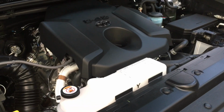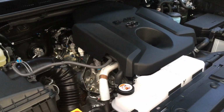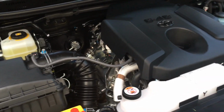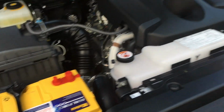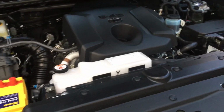It runs beautifully, it does the job. This is not a hardcore off-roader. We're going to set it up for touring, so less is more kind of thing. As I said, we'll let you know exactly what it's going to be at this stage. Look, I like the Optimas because I believe they're a really strong battery. They take the beating on the corrugations, the rough stuff, and they don't let you down.